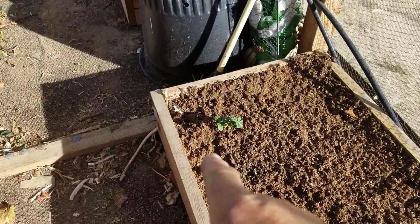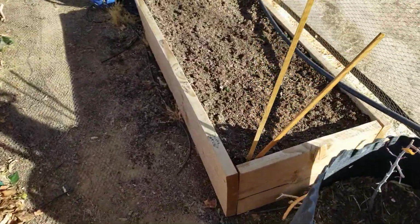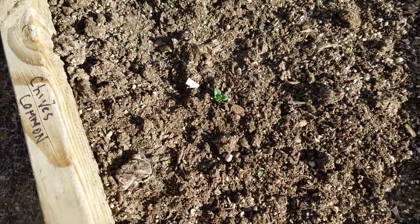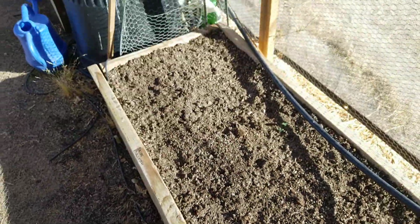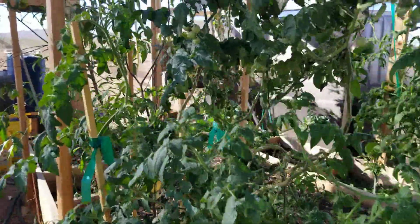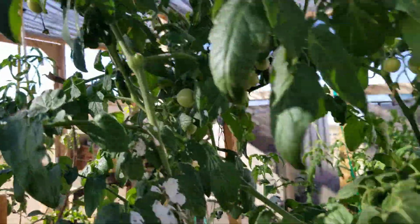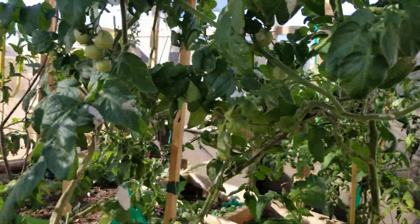So I got potatoes popping up over here, and we'll see how those work. But, yeah, everything is looking really good in here. Look at the cherry tomatoes here. I got cherry tomatoes everywhere in here. Just loads and loads of cherry tomatoes.